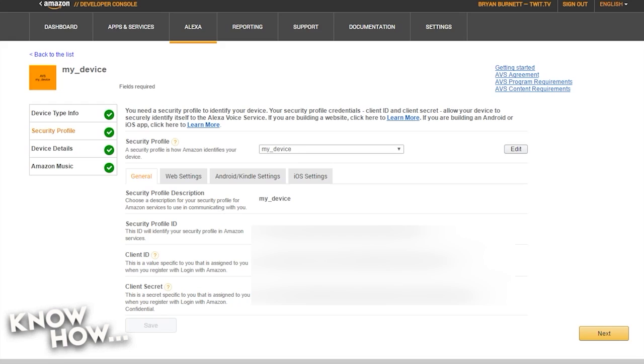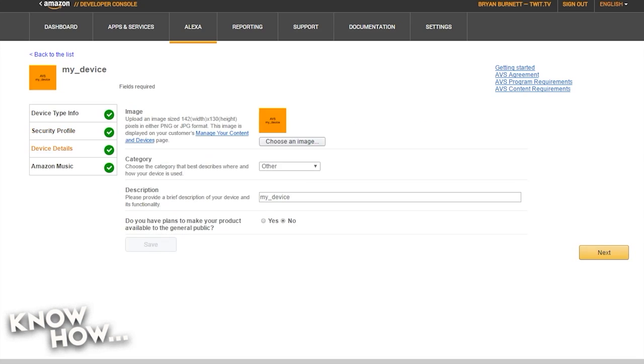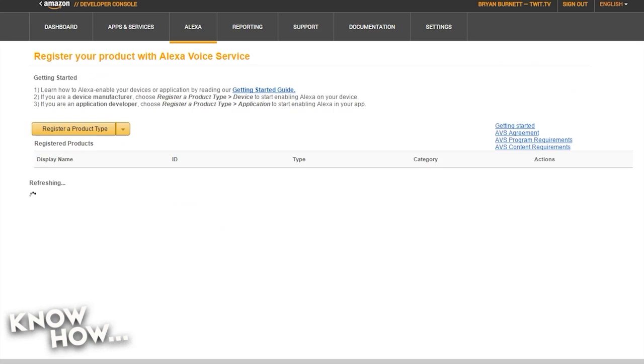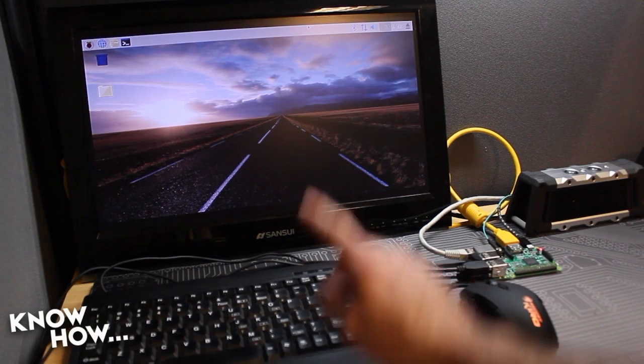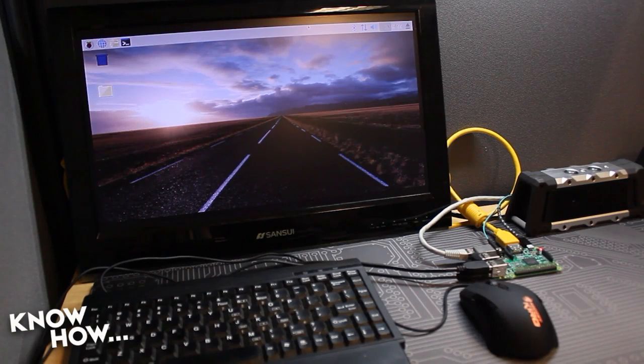Next, go over to the web settings tab and type in https://localhost:3000 and then under allowed return URLs, https://localhost:3000/authresponse. Now this is the port that the Pi will be looking for to authenticate with the Alexa software on the Amazon side. And now that you have your device set up on the Amazon developer side, plug your SD card into your Pi and boot up into Raspbian for the first time.